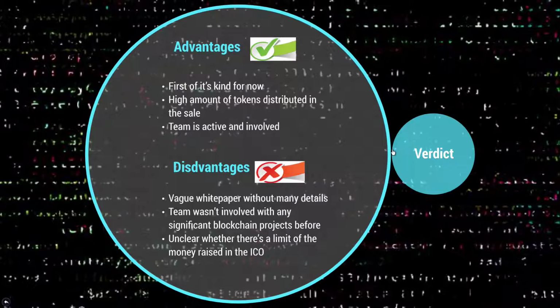Disadvantages: I found the white paper to be quite vague and not that many details in it, compared to some of the other projects like the Starbase that I did recently. They had a brilliant white paper, and if you look at the Hive white paper, it seems to be quite bland in comparison. The team wasn't involved in any significant blockchain projects before, which is a bit of a worry. And like I said, the limit of the ICO is a bit unclear for me, so it would be good if they cleared it up a little bit.